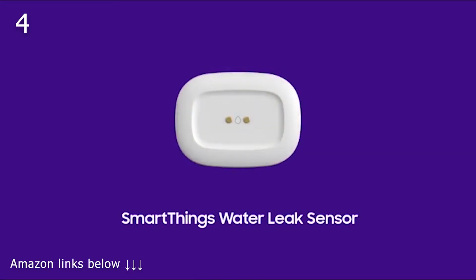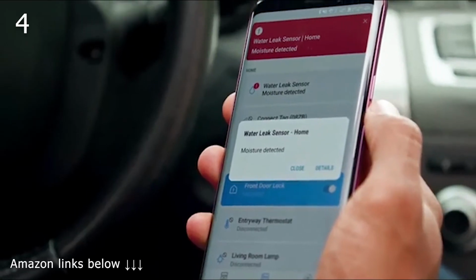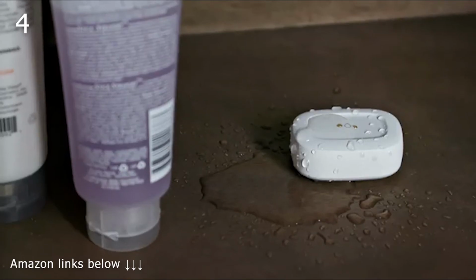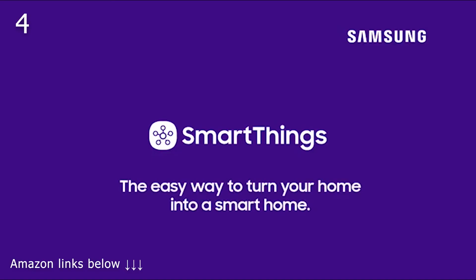Accidents don't happen conveniently. But whether you're close by or on the go, the SmartThings water leak sensor will alert you immediately so you can take action. Place the sensor under sinks, by water heaters, or other appliances. SmartThings, the easy way to turn your home into a smart home.